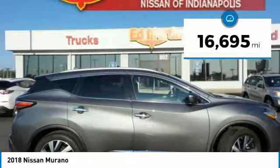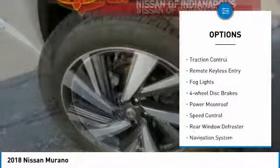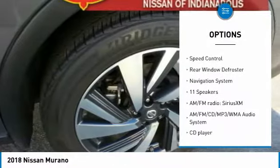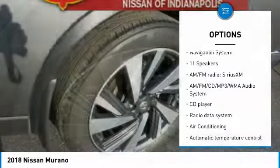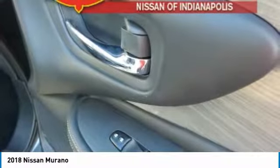Here are some of this vehicle's great options: electronic stability control, power liftgate, brake assist, traction control, remote keyless entry, fog lights, 4-wheel disc brakes, power moonroof, speed control, rear window defroster.